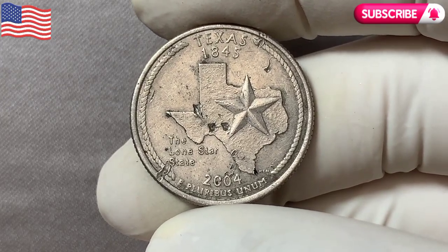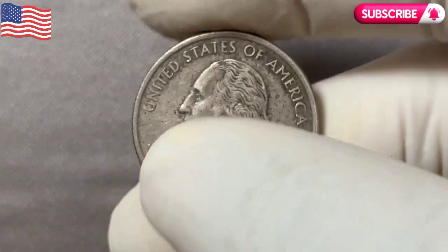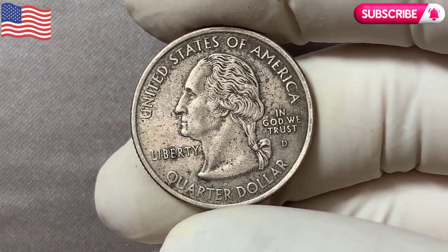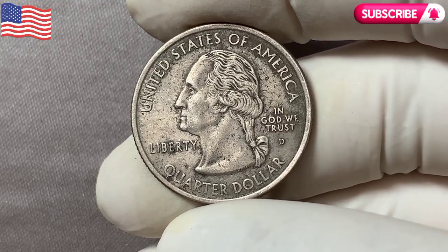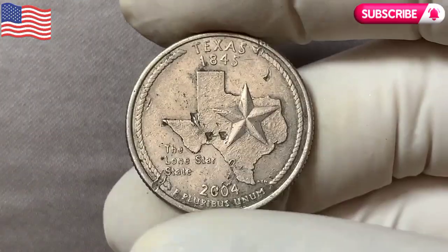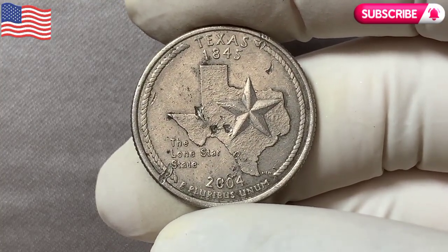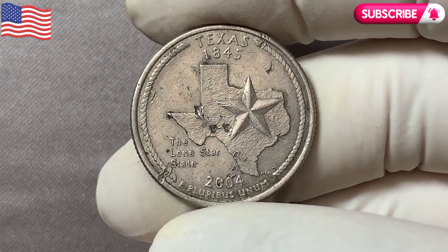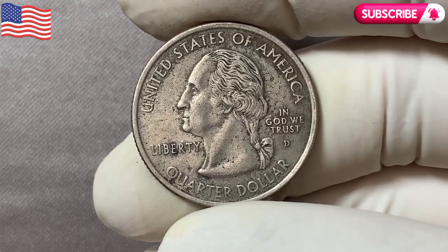Although millions of Texas quarters were minted, only a fraction have survived in pristine, uncirculated condition. Most coins see heavy circulation, leaving them scratched, worn, and far less valuable. But those that have remained in near-perfect condition, retaining their original luster and sharp detail, are highly prized. They represent a snapshot of history frozen in time, making them incredibly desirable for collectors who seek the best examples.